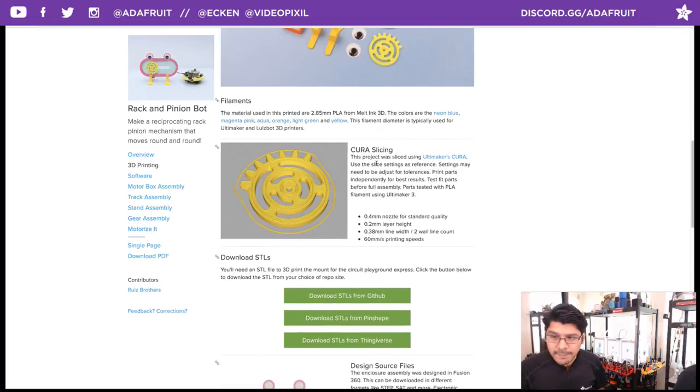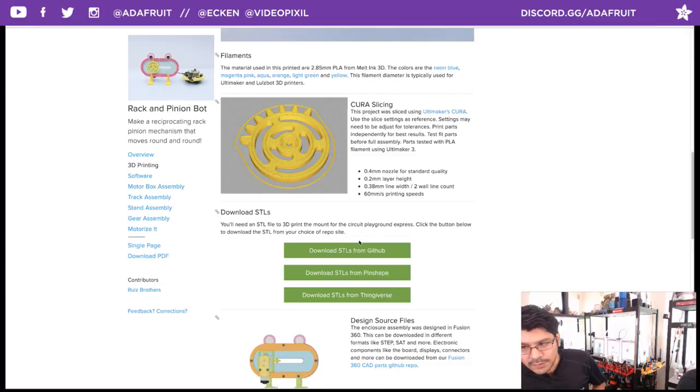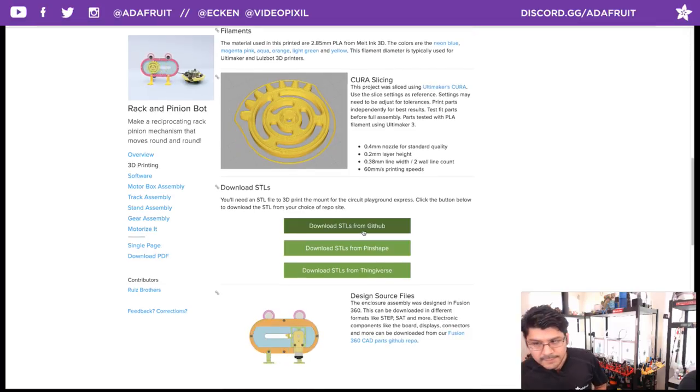When it comes to slicing the parts, I like using Cura. It's a free piece of software from Ultimaker. It includes several printing profiles that are really nice. The slice settings that I use are pretty simple and listed there: 0.4 nozzle with a 0.2 layer height, a 0.38 line width, and a 60 millimeter printing speed. So pretty standard stuff, nothing too special about printing. You don't need any support materials or anything like that. The STL files are what you want to download if you want to 3D print them.